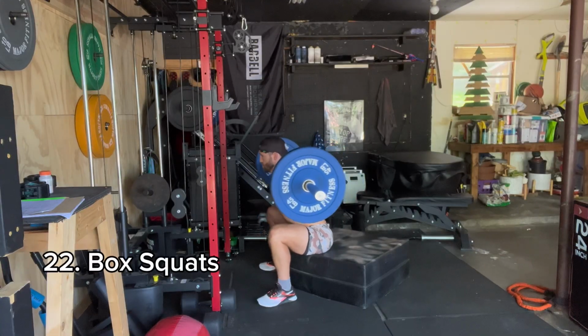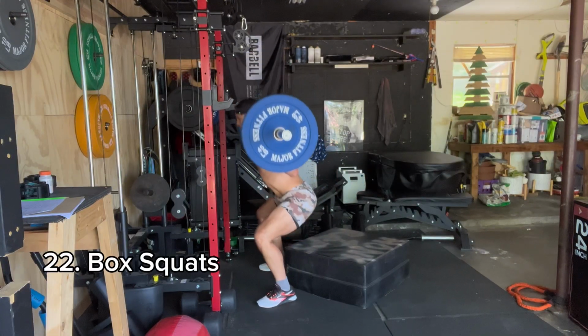Exercise number 22, we've got the box squat. Easily one of the best ways to build explosiveness, to get stronger, and to break through plateaus. When I see most people do box squats online, they're absolute garbage. I'm not trying to be mean. I don't know who's teaching these. They're using a super high bench and basically bouncing off of this. So first, let me show you what not to do.